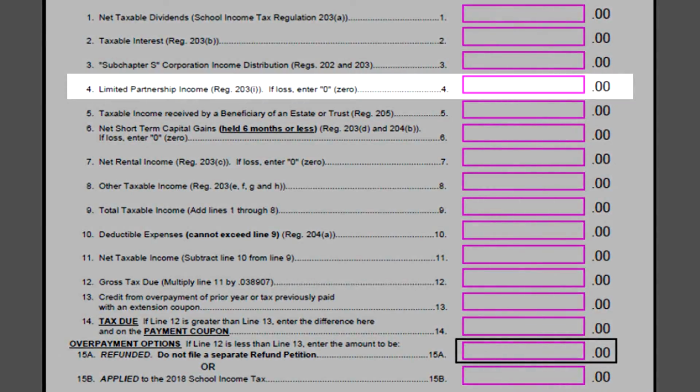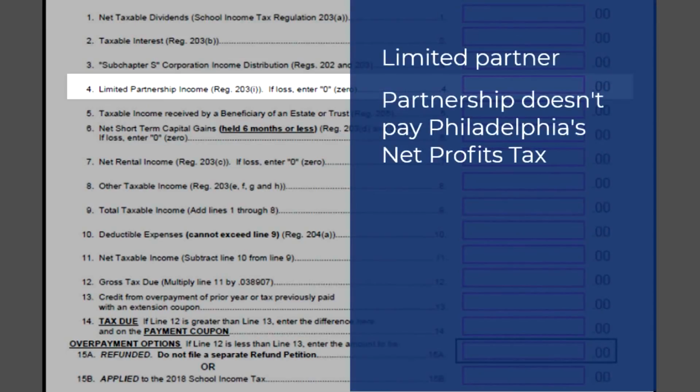Line 4. Limited partnership income. If you're in a partnership that you don't do any work for, you really just have money invested in it, and the partnership is not paying Philadelphia's net profit tax, then you would owe school income tax on the income from that partnership. The IRS Form 1065 K-1 will show you the amount you need to enter on this line.